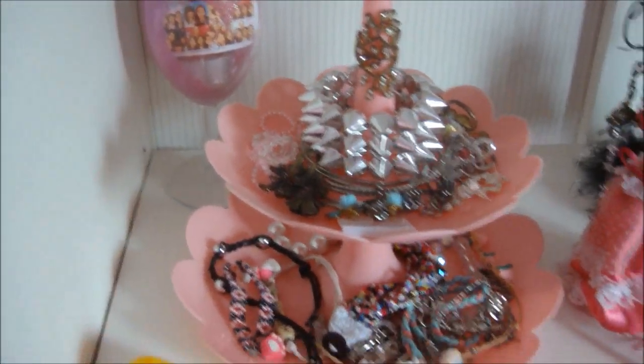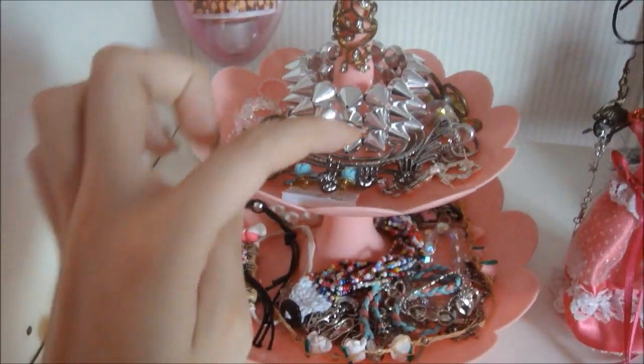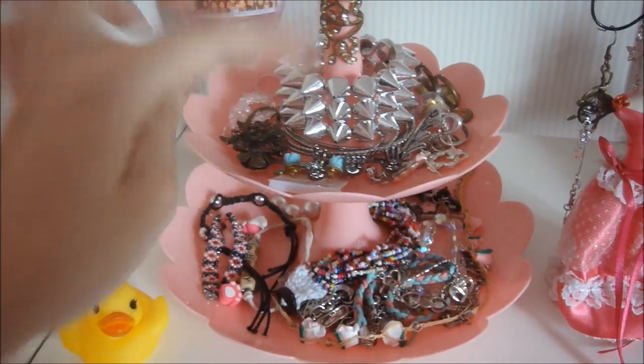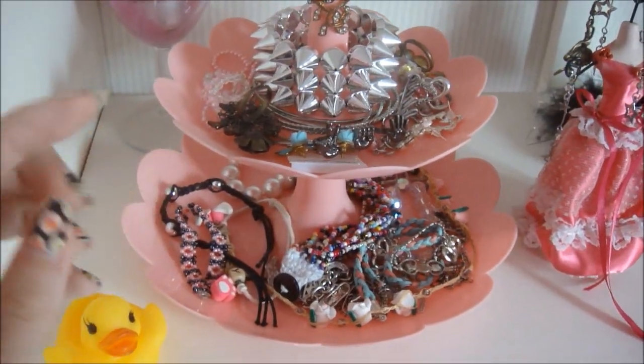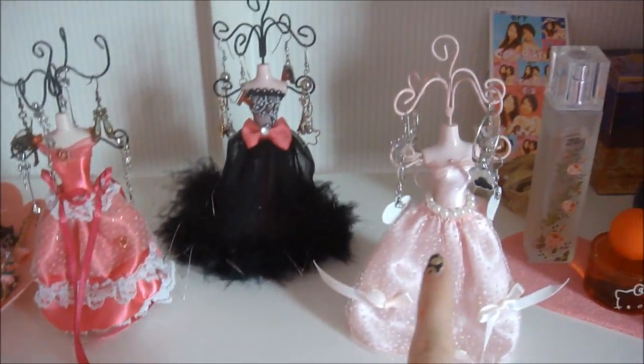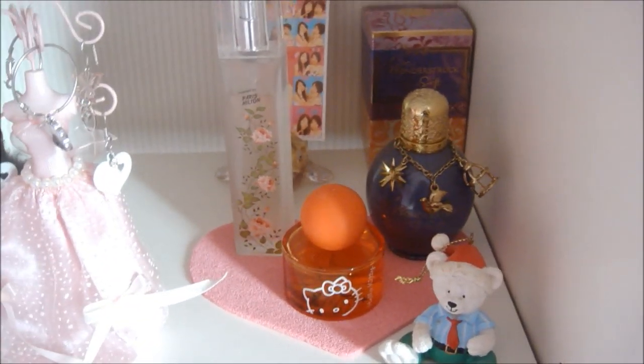And then I place all my jewelry here, and like this dot here. So on top here I place my ring, and then here I place my bracelet, so it would be easier for me to wear them and find them. And then over here I just have my earrings, like I hang up my earrings. And then over here I have a small collection of perfume, and then at the back I have a photo too.